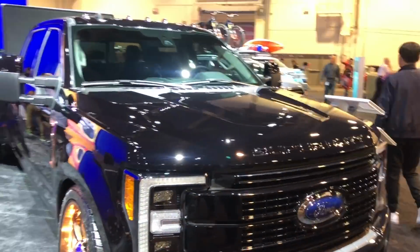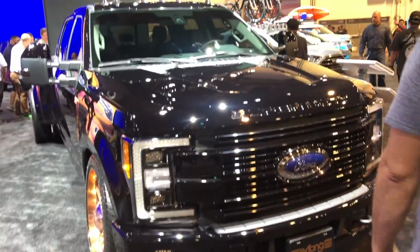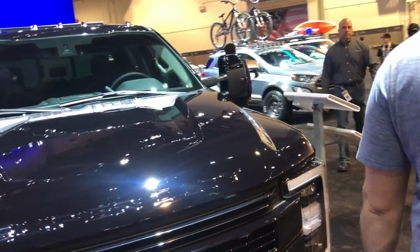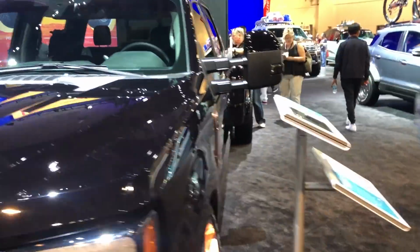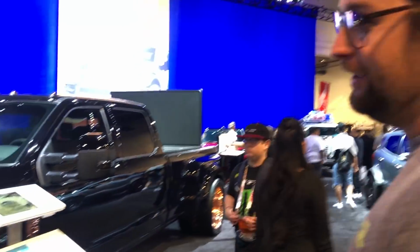Dude, these new Fords are so dope. The front end is so sick. And it has more camber in the front than the back. Take notes, even they got it right. Don't ever drive a vehicle that has more camber in the back than the front. That looks whack.